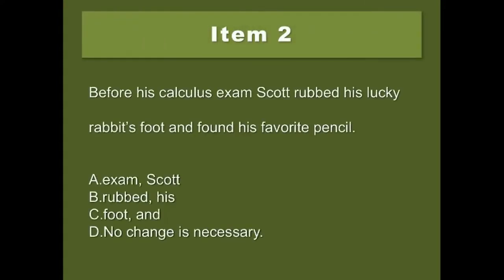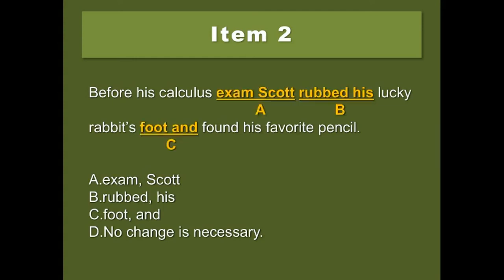Item 2. Before his calculus exam, Scott rubbed his lucky rabbit's foot and found his favorite pencil. Should you exchange letter A, exam Scott, with one with a comma? Do you need a comma in letter B between rubbed and his? Do you need a comma between foot and in letter C? Or letter D, this sentence is correct and no change is necessary.